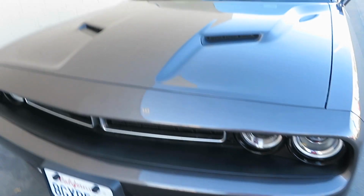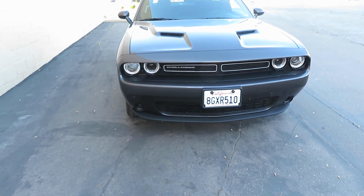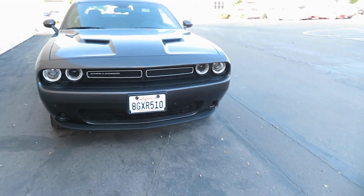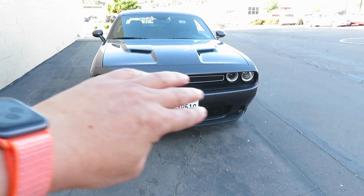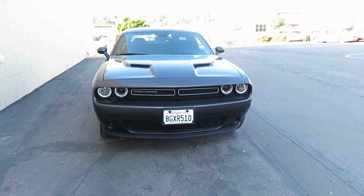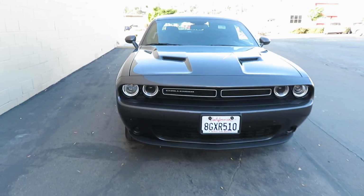This is the Challenger. Like I said before, it does not have all of the bells and whistles of the SRT or even the Hellcat or one of the higher end models. It does have a very nice slim nose. Even though it does have a long nose, the narrow where the lights are, I do like that look that it has. Even though it has the more traditional, to make it look retro, round lights, I do like that narrow strip that it has.